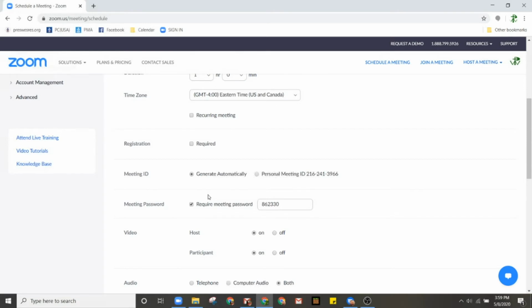I take basically every opportunity I can get to call attention to the fact that we have some really incredible tools available to us. And the longer we are in this shelter-at-home situation, the more we need to be making use of them. Because if you're accustomed to just popping into your coworker's office and having a quick conversation, we can still do an equivalent of that. And that, for my money, is what the personal meeting ID is for. Anyway, back to scheduling meetings. It's a best practice when you're doing a scheduled meeting to generate the meeting ID automatically.